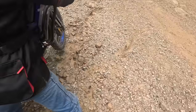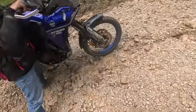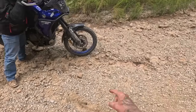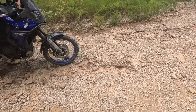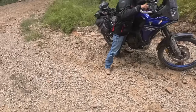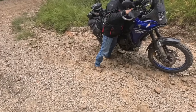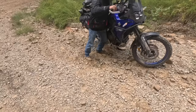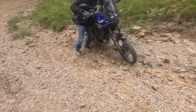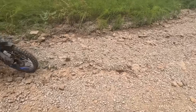Let's see here, Jay, let's come up with a plan. So this stuff's pretty loose. I would maybe get into that inside rut and see if you get some momentum and then come out of it. So I'd let it go back a little bit if I were you. Get that back tire in that inside rut. There you go. Cut the other way. That'll get you out of that loose stuff at least.